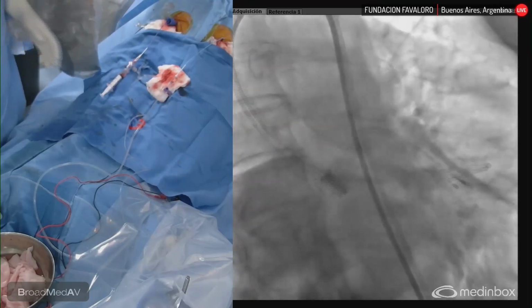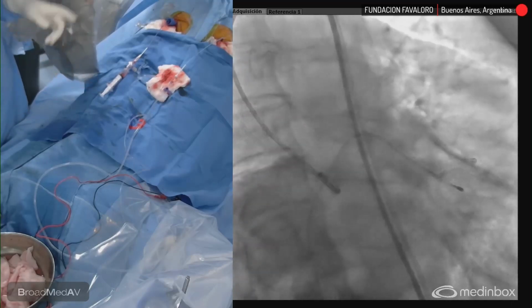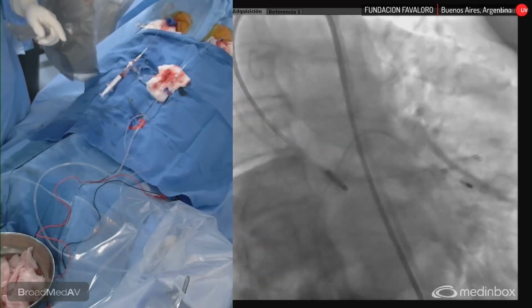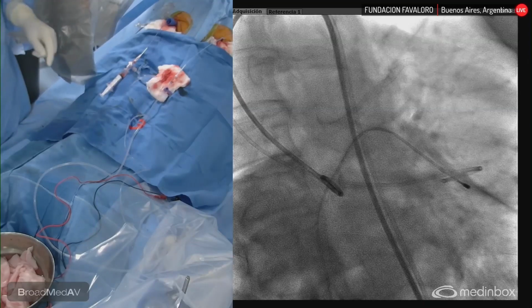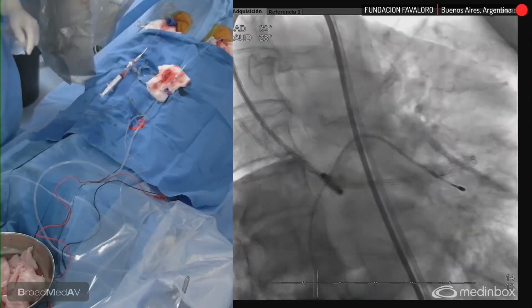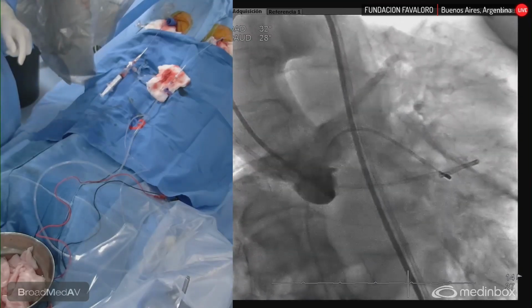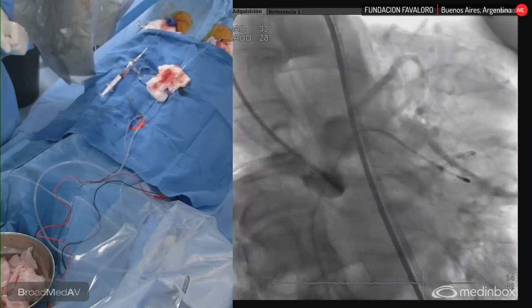So now we are at 32, 27. I think it's almost okay. A little more caudal. One more. Okay, it is supposed to be here. Let's check. I think the projection is okay. We can see very nicely the left main, LAD and circumflex. The stent looks perfect.